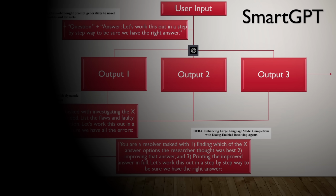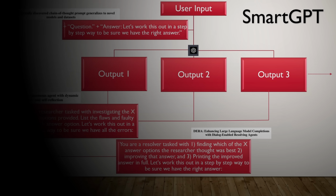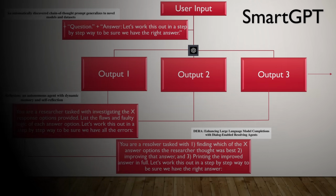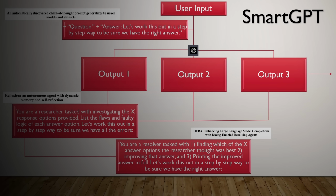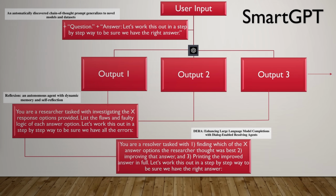I have 3 goals for this video. First, I want to show you a way of using GPT-4 to get smarter results. Second, I want to argue that the benchmark results we have for GPT-4 do not reflect its full abilities. And third, I want to show you a system that I am developing, somewhat cheekily called SmartGPT, that is already showing significant results on official benchmarks.